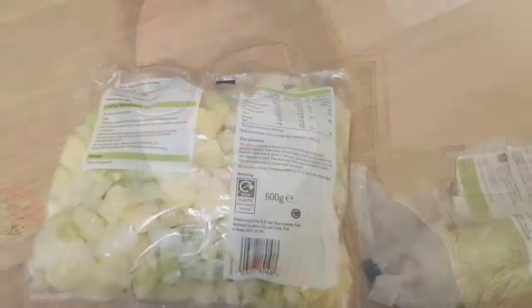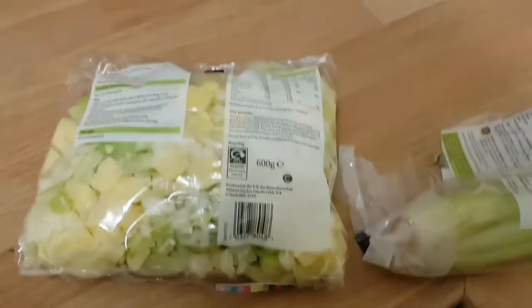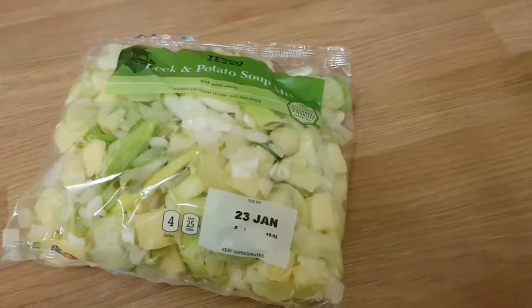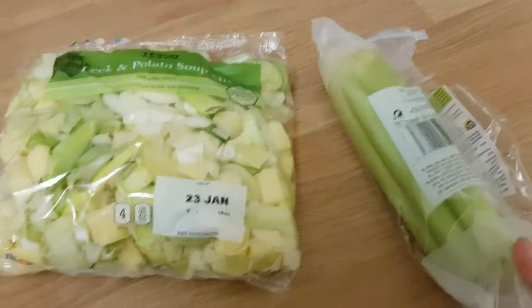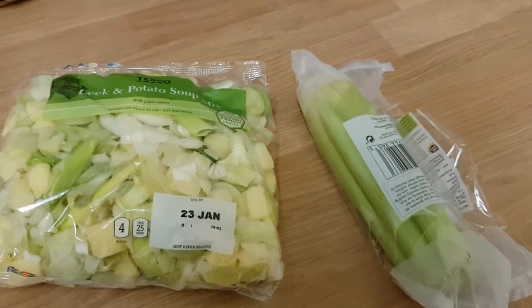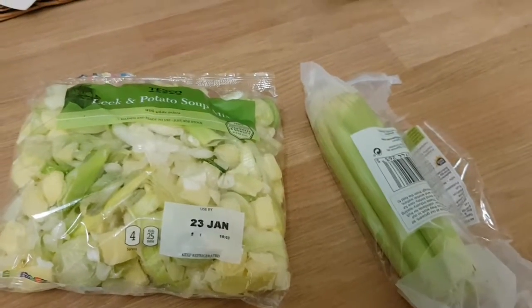And now let's move on to cooking, because I need to have my soup. So I'm going to improvise. I've got leek and potato mix from Tesco's and some celery. So I'm going to chop this up, put it in a pan and just stir it for a bit and let it fry, and then I'm going to boil my soup. So let's see.